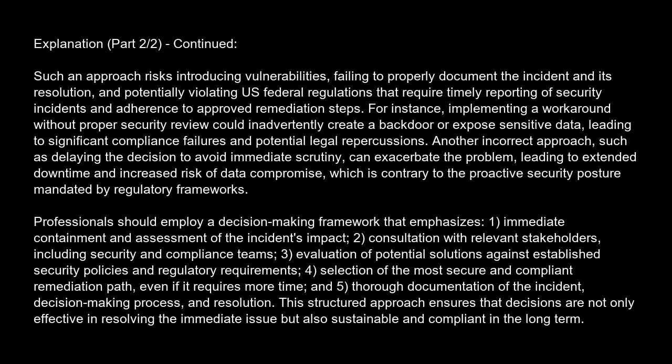Professionals should employ a decision-making framework that emphasizes: 1. Immediate containment and assessment of the incident's impact. 2. Consultation with relevant stakeholders, including security and compliance teams. 3. Evaluation of potential solutions against established security policies and regulatory requirements. 4. Selection of the most secure and compliant remediation path, even if it requires more time. And 5. Thorough documentation of the incident, decision-making process, and resolution.